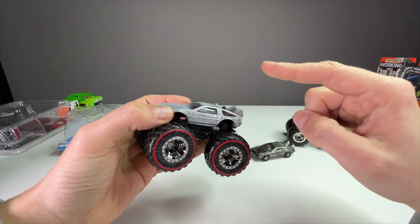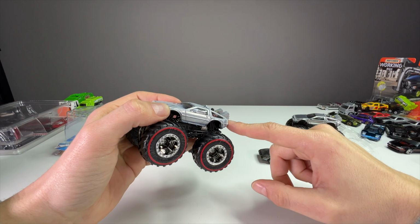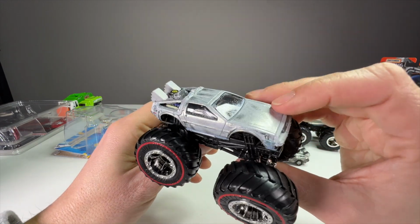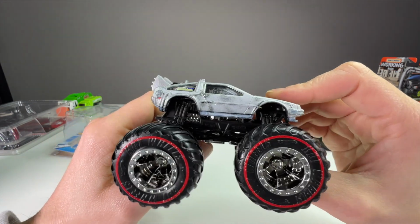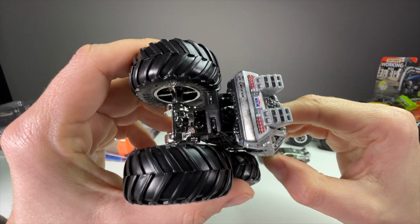We've gotten the standard, the hover mode, the Mr. Fusion, the, I guess, worn one. We've got the train wheel one. We've had the white walls and red wheel version from Back to the Future 3. We've gotten a ton of versions of this. So I really hope that this kind of stylization makes it onto the standard release, or at least the premium release, because I like it. It looks pretty good. So not bad.